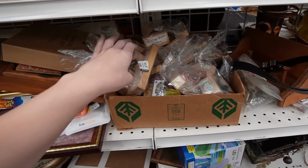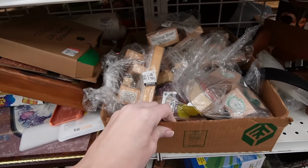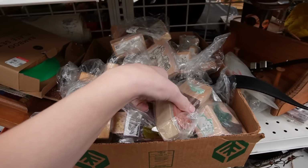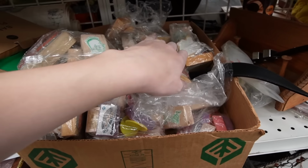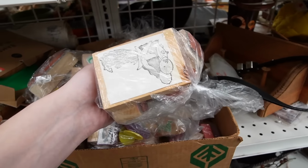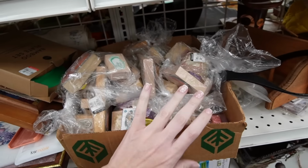Here is a whole box of stamps. We've done decent with stamps. I mean, the ones we've had haven't been like huge sellers, but we've done all right with them. These look to be well used, and I'm just not all that sure about these guys. So we'll leave those ones behind.